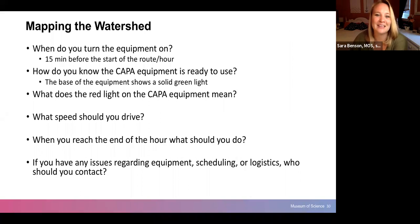All right, what does the red light on the CAPA equipment mean? Yep, you guys are all right. It is low battery. Blinking red is 30 minutes left, and 0 to 5 minutes means solid red. Definitely, if you're on a solid red, plug that into your car right away.